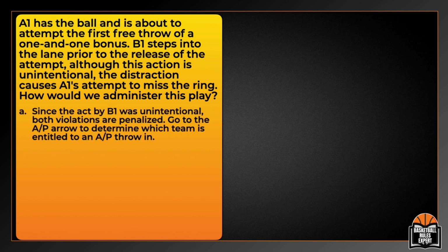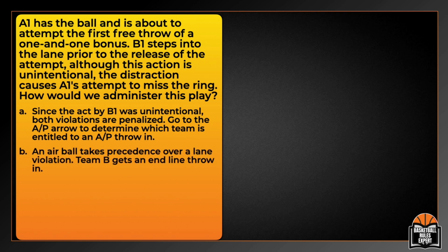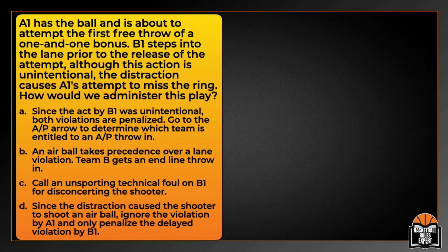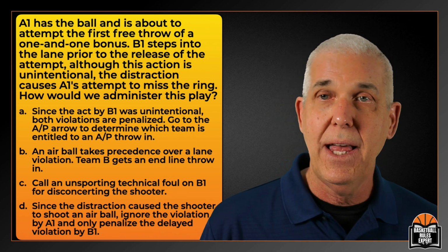A, since the act was unintentional, both violations are penalized. Go to the AP arrow to determine which team is entitled to an AP throw-in. B, an air ball takes precedence over a lane violation. Team B gets an end-line throw-in. C, call an unsporting technical foul on B1 for disconcerting the shooter. Or D, since the distraction caused the shooter to shoot an air ball, ignore the violation by A1 and only penalize the delayed violation by B1. What is our correct adjudication on this play, right?